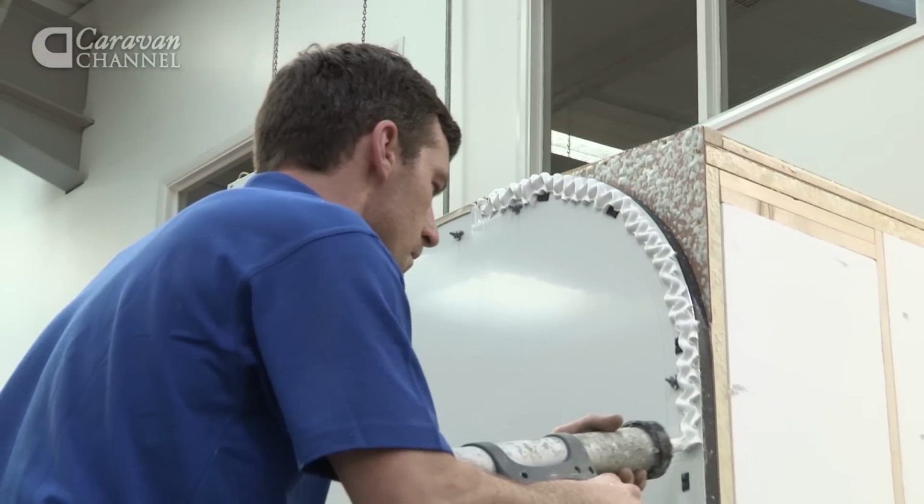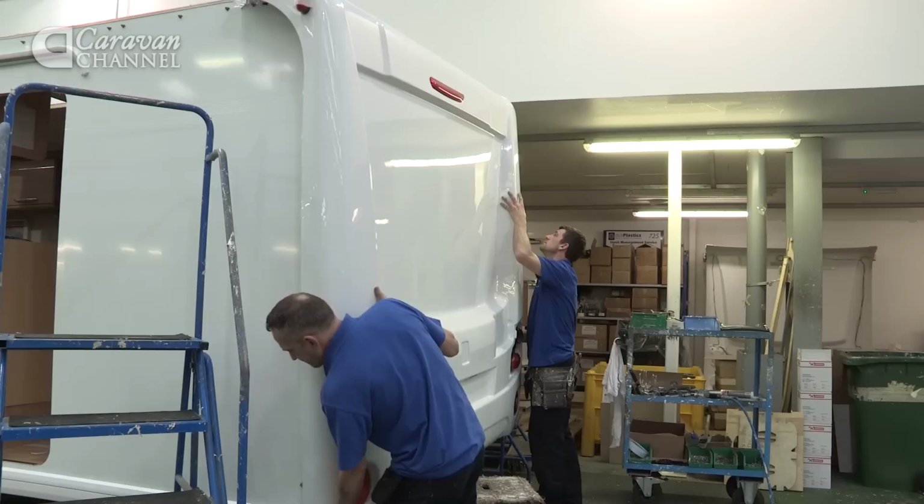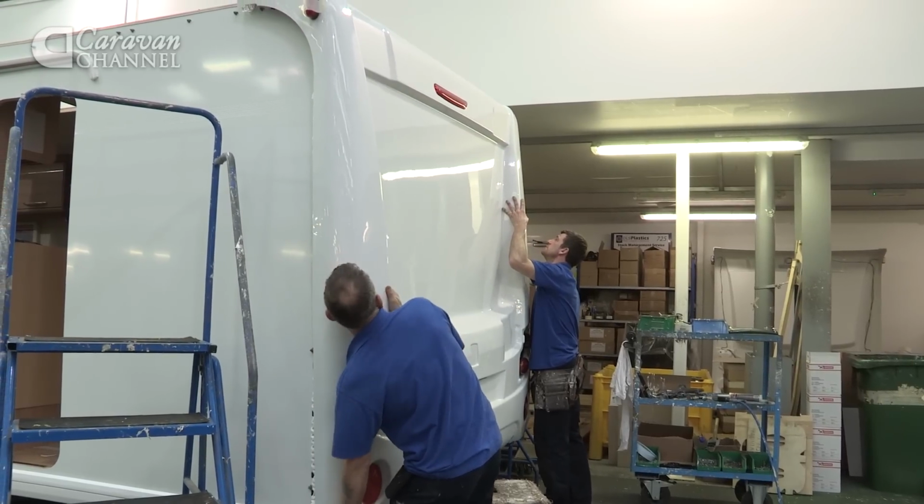Coachman is now making extensive use of bonding technology, that is using Bostik adhesives to replace these screws and mechanical fixings that have traditionally gone into the build process. An example of items that are now bonded rather than screwed to the shell include the exterior door frame, the fridge vents, the front and rear panels are now bonded to the roof, and in the case of Vision, the awning rail is now bonded, it's glued rather than screwed to the sidewall.